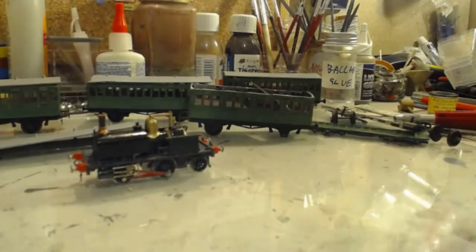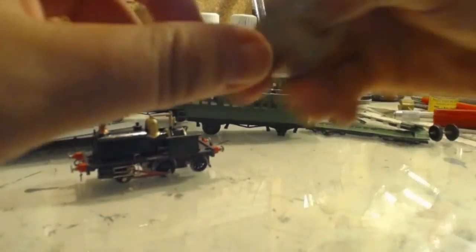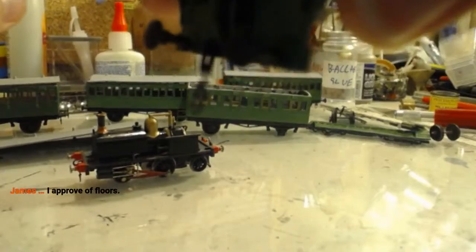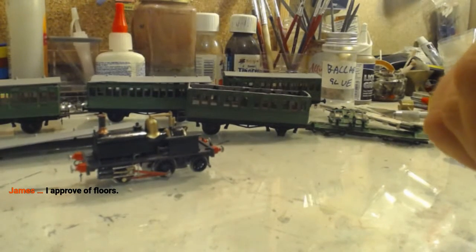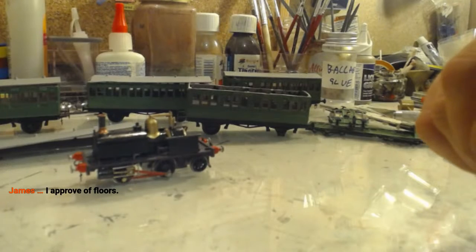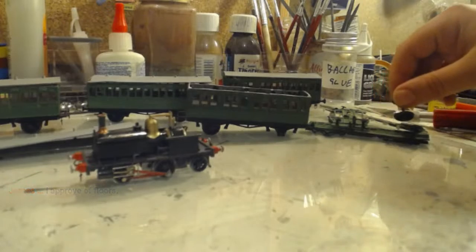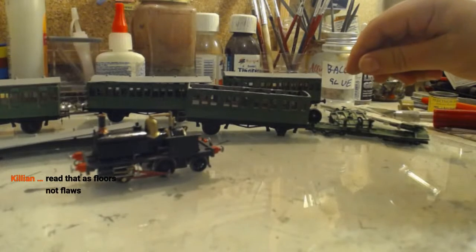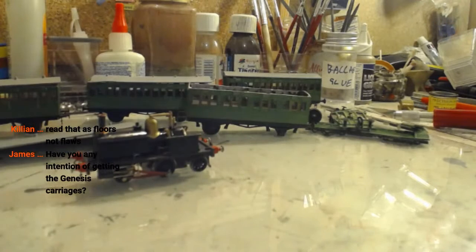They'll be getting new couplings of the Smiths variety, because I hate these Romford ones. And for some reason, we don't even have screw links on the ends of these. So there's a lot of work to do to these, but it will be worth it. They will be very nice coaches when they're done. And they are going to get varnished mahogany as their livery. It will be my first attempt at doing an actual wooden livery. So I am looking forward to that.